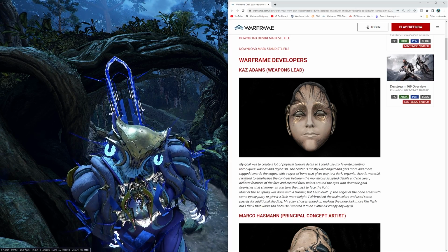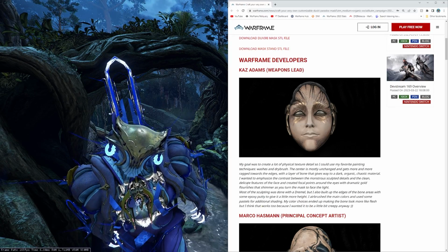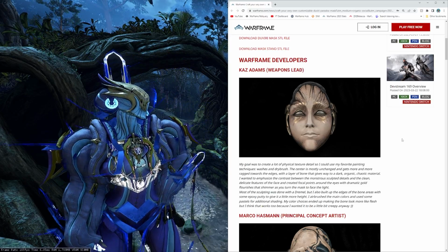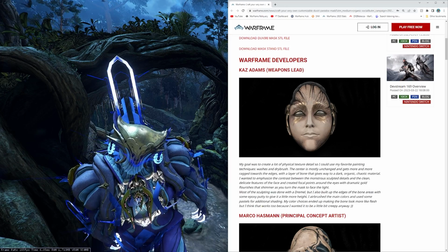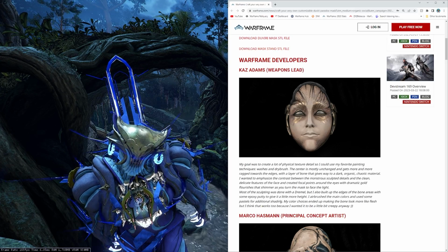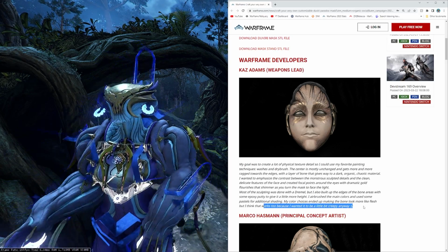Interesting. I want to emphasize the contrast between the monstrous sculpted details and clean, delicate features of the face, and created focal points around the eyes with dramatic gold flourishes that shimmer as you turn the mask to face the light. Most of the sculpting was done with a Dremel, but I also built up edges of the bone areas with some epoxy putty to put a little bit more height. I airbrushed the main colors to some pastels for additional shading. My color choices ended up making the bone look more like flesh, but I think that works too because I wanted it to be a little creepy anyways.